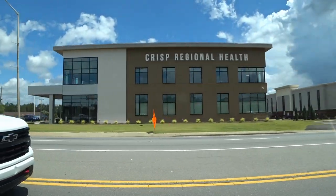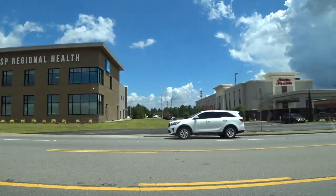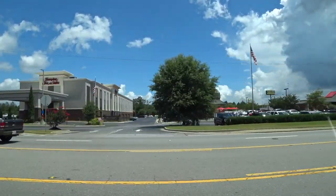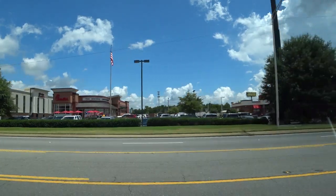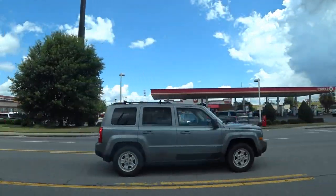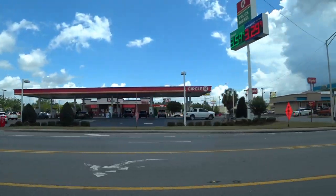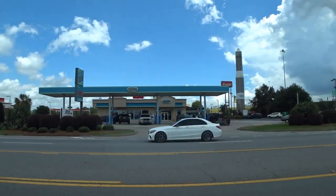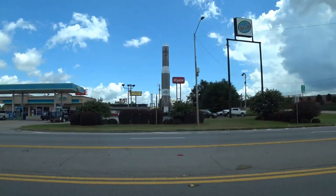Hampton Inn. Of course, they've got the interstate right there, so you know why they've got all this. Yes. Circle K, we can get gas if we need to. And a gas and go. And the rocket. That rocket's been there a long time.